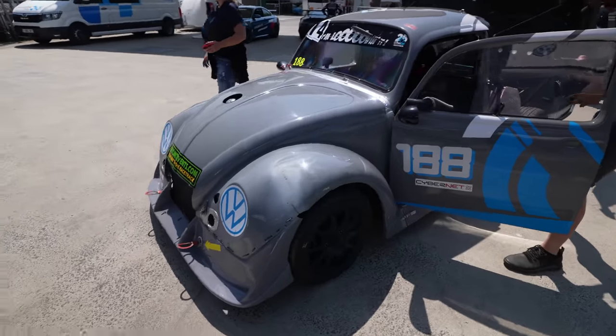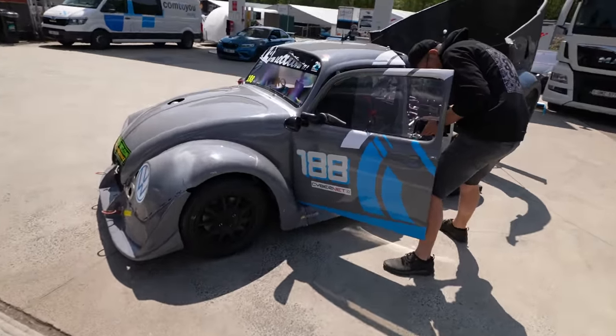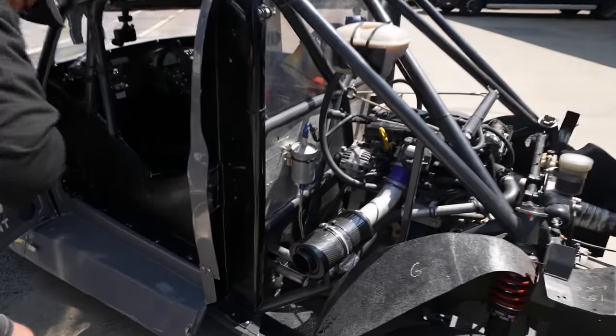Enough talking, let's hop in the car, see how it is, how it performs against all the other cars on the Sky Limit Events track day, but most importantly, how I like it. And maybe we will end up doing, like I said, the 25 hours of Spa with it. Who knows? Who knows?